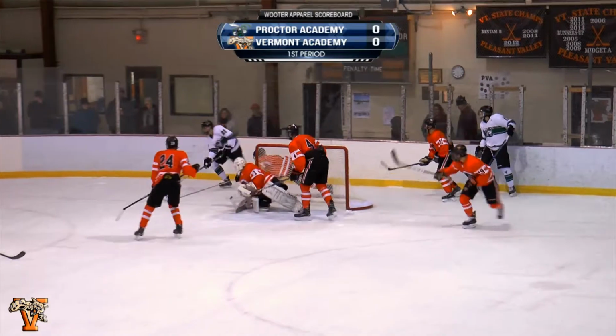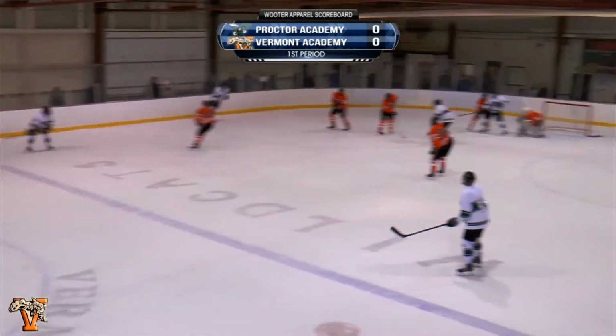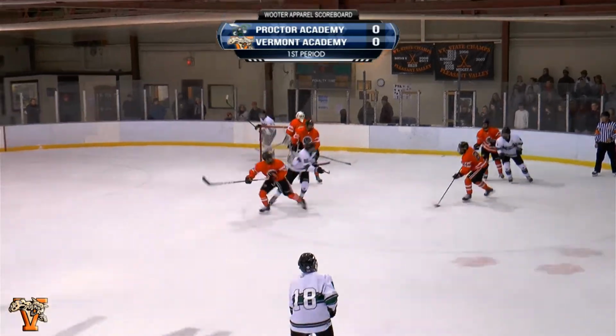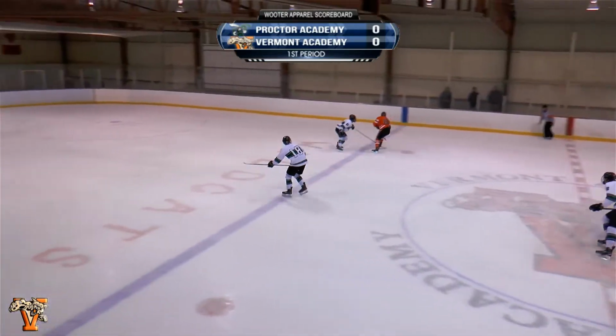Only one by himself in front is 24, Moise. A little bit of a rugby scrum. Proctor comes away with it. And a great save by Regan. Located it, thought he had the glove on it, popped out. Here's Moise flipping it, and they get it out.